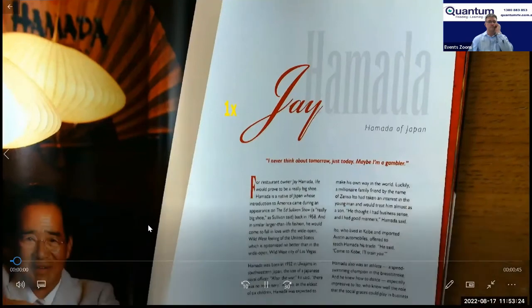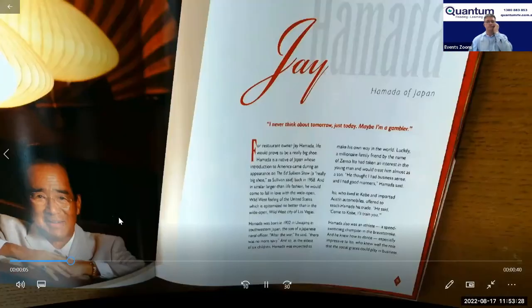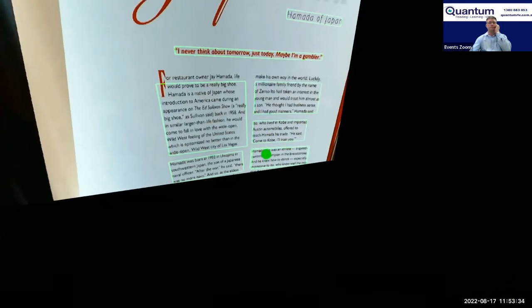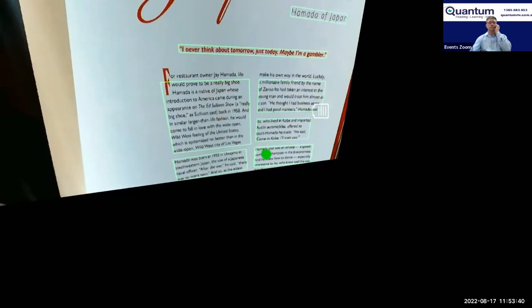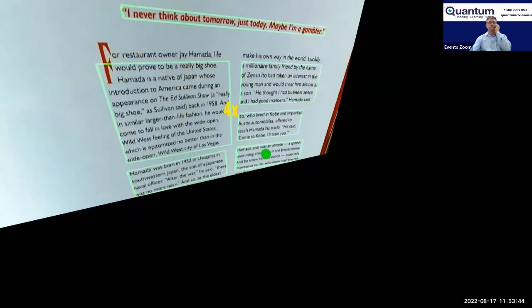OCR mode started. Position the camera towards the item to read and release the mode. Please pan your head to select a text block on the screen. Hamada also was an athlete of speed, swimming champion in the breaststroke, and he knew how to dance especially. Impressive to LTO, who knew well the role.